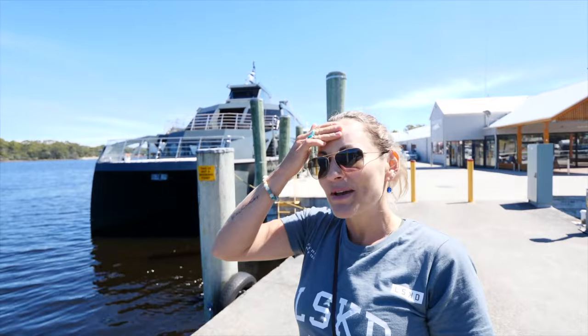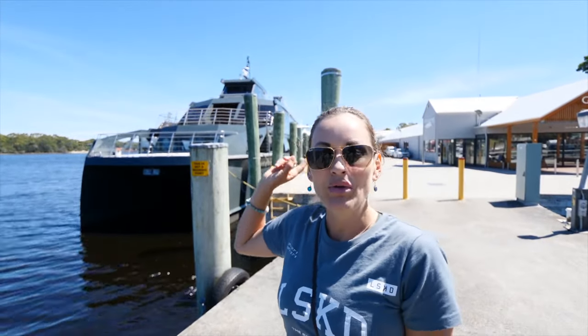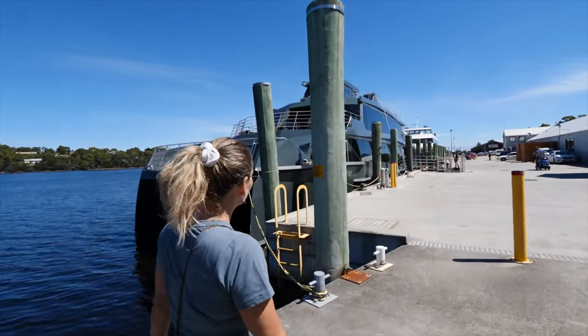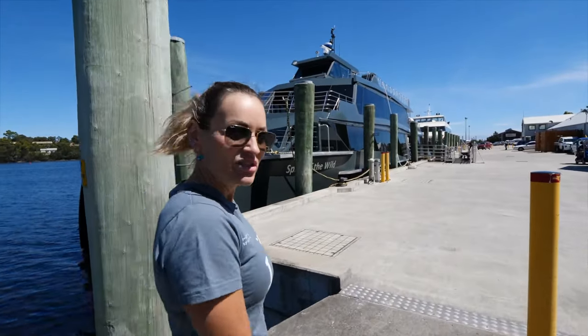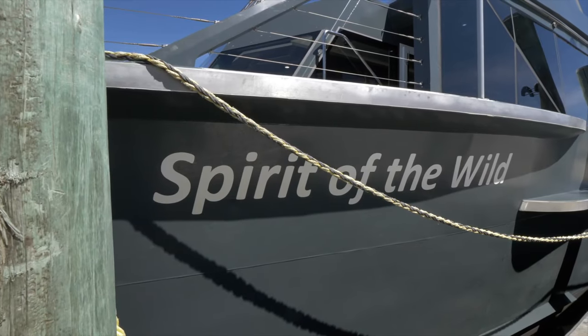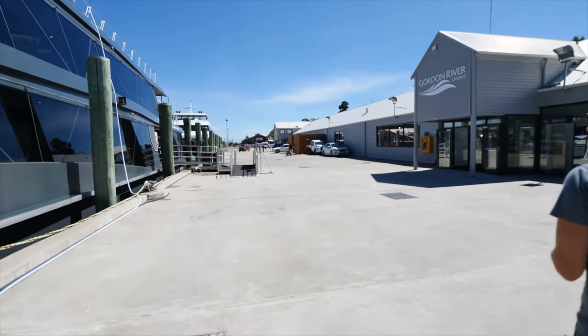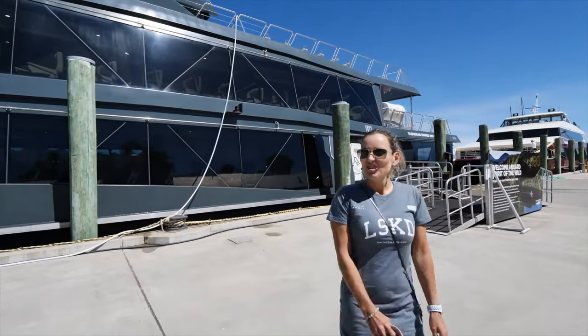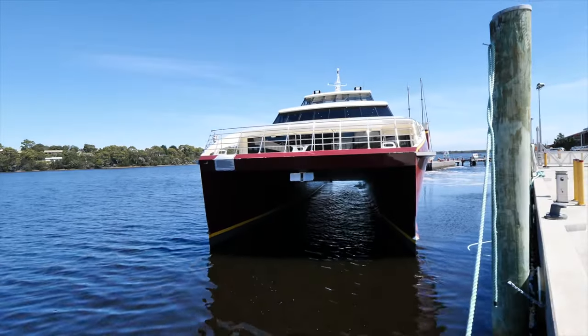Last time I did it, it was on the red boat, which is noisier. So there's the Spirit of the Wild, is it? Yeah, that's the electric one. This is the electric one here, the big daddy. And then where's the other one? Just behind it, yeah. They're both really good. But I think if I had to choose, I'd go on that one.